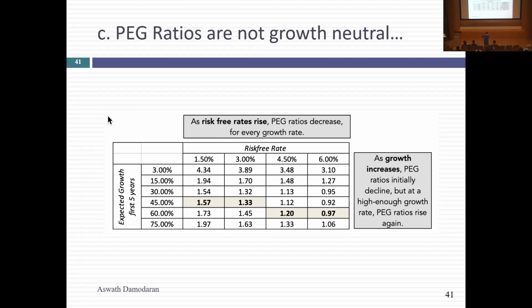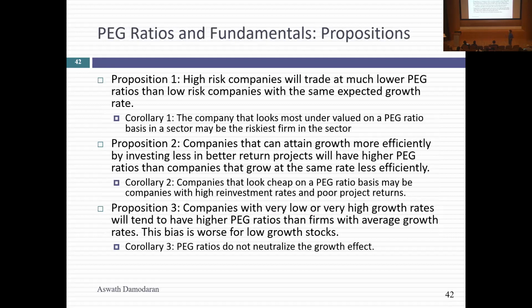In other words, PEG ratios start to rise, and that is really messy when you're using a multiple. And here's why. Most of the time, what do analysts do? They control for the multiple subjectively. Higher growth companies have higher PE ratios. Okay, that's fair enough. But with PEG ratios, you can't make that statement because of this weird relationship between growth and PEG ratios. So let's summarize what we've learned about PEG ratios.